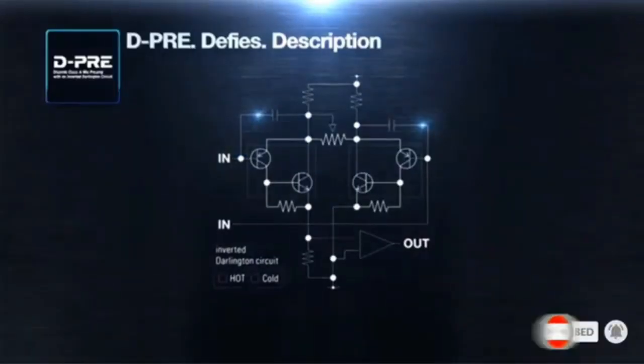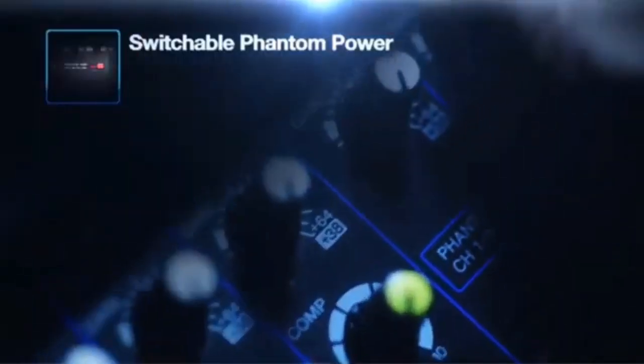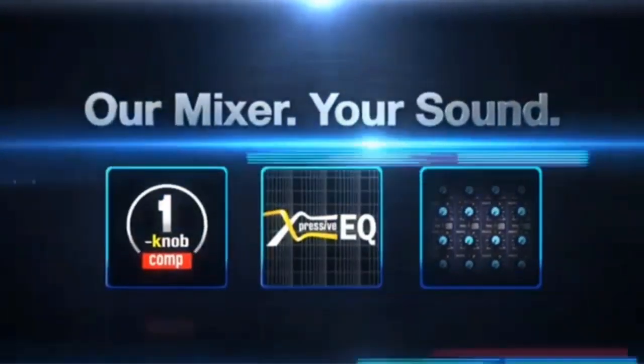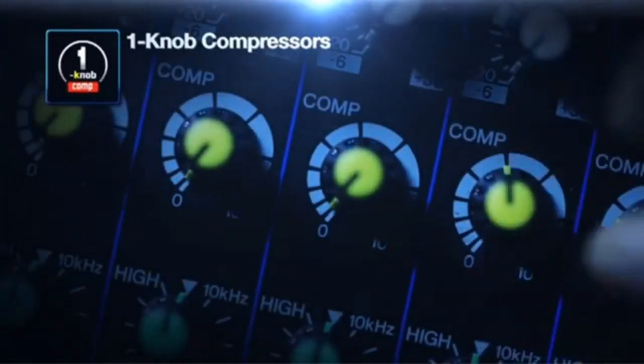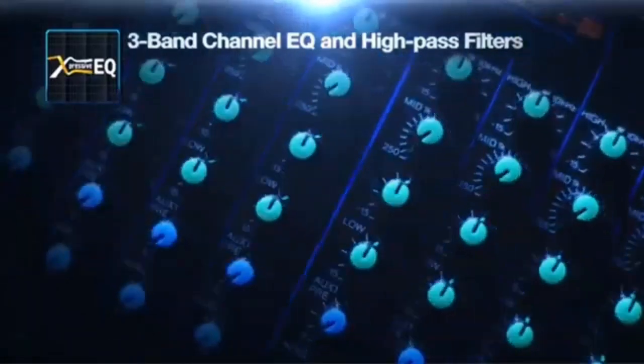Featuring onboard digital effects, switchable phantom power, a pad switch, one-knob compressors, EQ, and LED metering, the MG10XU can take on just about any task you throw at it. Thanks to its battery of state-of-the-art features from Yamaha's high-end consoles, the MG10XU is ready to work for you.